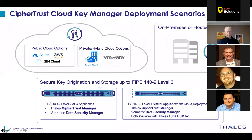So the fundamental difference between CipherTrust Cloud Key Manager and, for example, either the Vormetric Data Security Manager or CipherTrust Manager is that CipherTrust Cloud Key Manager is essentially a key broker. It takes keys from key sources and puts them in cloud provider key vaults. The Data Security Manager is only a source of keys for BYOK. In contrast, CipherTrust Manager or the Data Security Manager are the key managers for bring your own encryption. So the key sources are sources of keys for BYOK and managers of keys for BYOE.